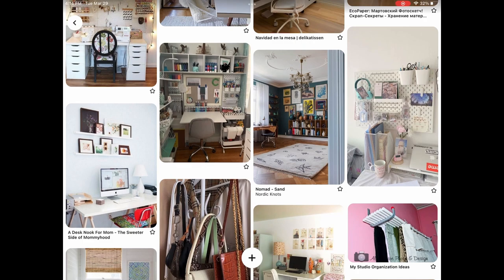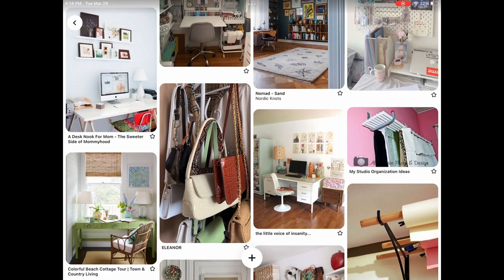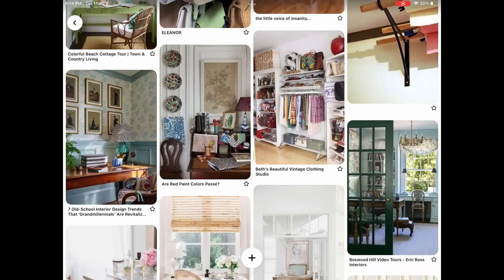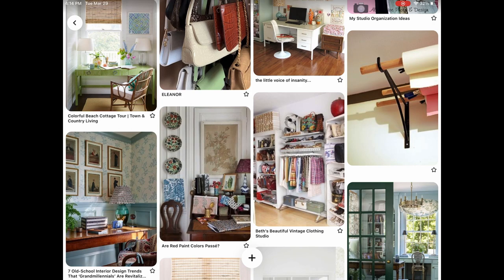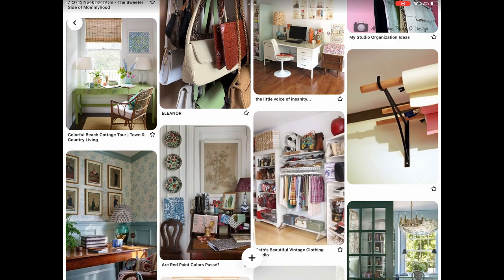Color and design wise, I think the idea here is light and bright. I like colors, but I don't want them to be too saturated. I also pinned some backdrop inspiration ideas. Other design elements, I would say it's beachy, shabby chic, which is kind of my general base style. And I actually already have those rattan shades on my windows.